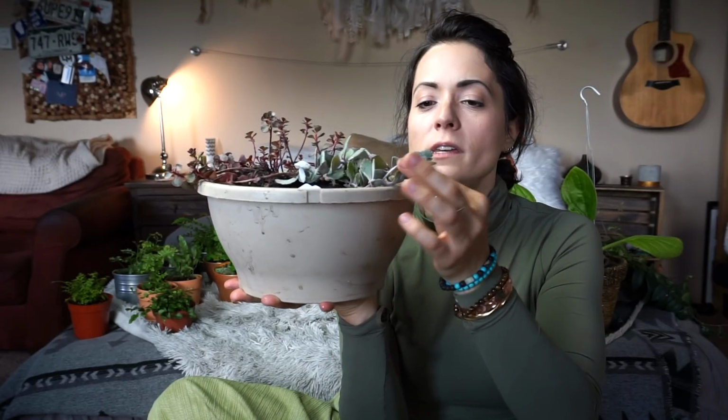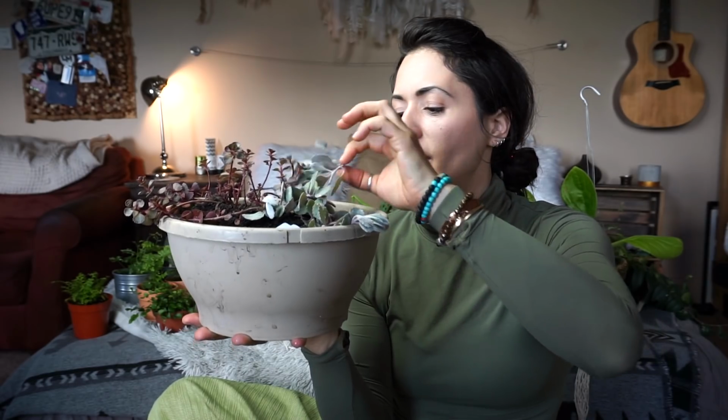This one is called a flower dust plant. I still have the tag right here. It has these silvery, purpley leaves that kind of look like little feathers or something. I just thought it was really pretty. And they're kind of soft and velvety.